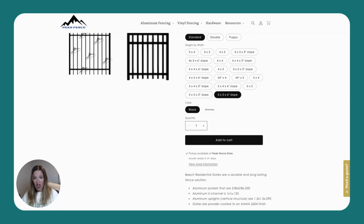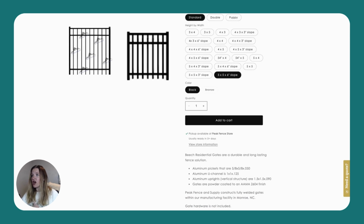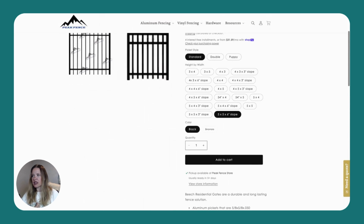So we used the same strategy for this page, and this allows the contractor, or just a regular customer, to come here and say, okay, I need this gate, but instead of having to navigate all the way to hardware, I see right here that I can choose this latch and this hinge, add these to my cart, and they're in there. It adds both at the quantity, and this is really helpful because it allows the contractor to bundle items without them necessarily being bundled, because there are some limitations to that.